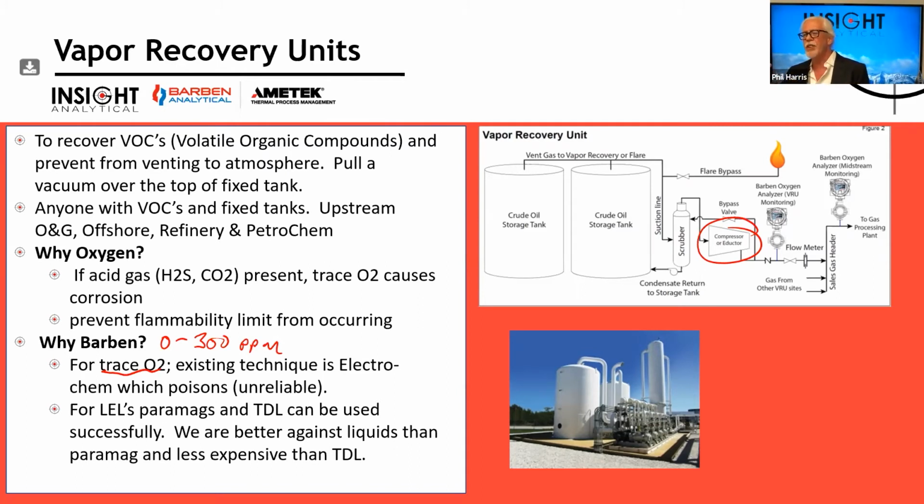Try to get around those higher concentrations. We're looking at thousands of ppm. Paramagnetic sensors and tunable diode lasers work well. However, they usually don't have that low single-digit parts per million detection limit. And so what it means is you don't start to see a leak in the compressor seal until the concentrations are already getting fairly high, and so you may have already created a lot of corrosion issues for yourself.